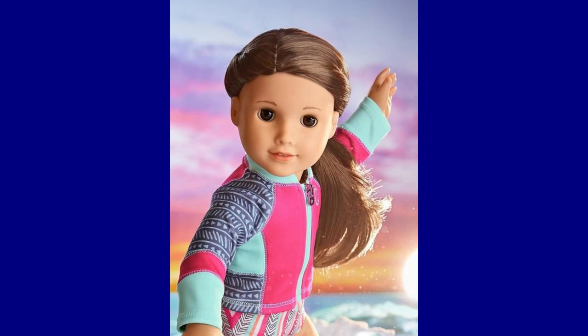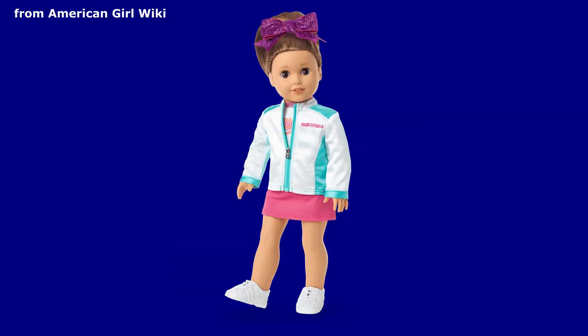Because of this, Joss not only had a different face mold with Nightmare Fuel stock photos, but also a different ear mold.